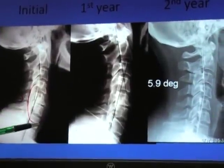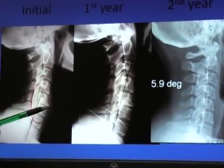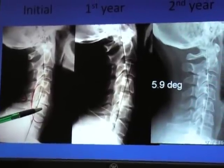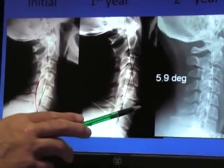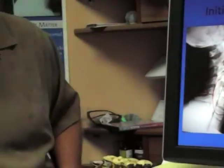Now, let's look at another patient. You've heard of osteophytes, bone spurs. This is beautiful bone, beautiful bone. This bone has a lip on it right there. That lip is degenerative disc disease, and it's progressive, or it can be reversed. Here's the same patient 1 year later, a little less apparent. Here's the same patient 2 years later, non-existent. Understand, degenerative disc disease, degenerative joint disease, if caught in time, can absolutely be reversed.